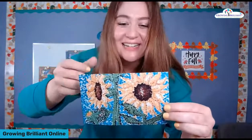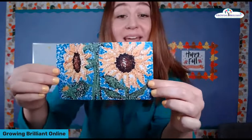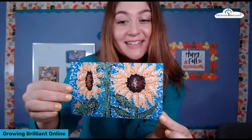Now, the style of painting here is called pointillism. Whoa, that's a really big word. Can you try saying pointillism at home? Pointillism. Excellent. So this style of painting is called pointillism. And that's when the artist uses tiny dots, just like these, to make a picture. So they use tiny dots in different colors to make sunflowers.